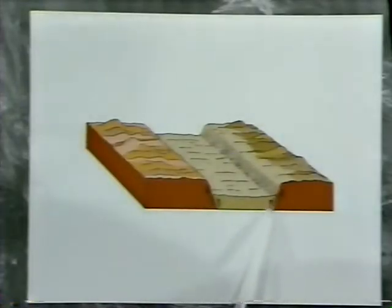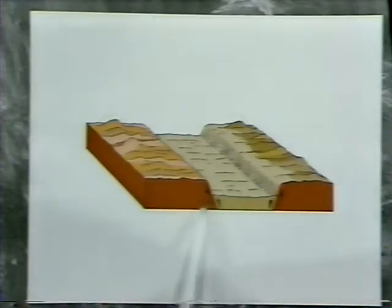And as you can see by the slope of the faults or breaks in the rock that bound this graben, in order for that to go down, this has to move this way, and that has to move that way. Okay. So this kind of a structure implies a stretching or extending of the crust.